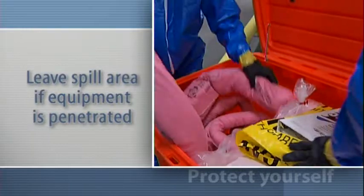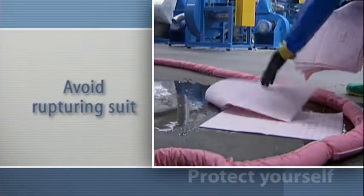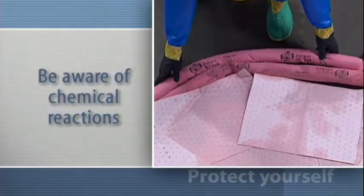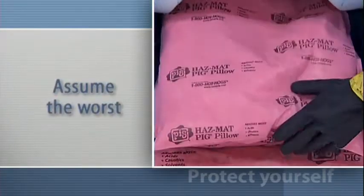Protect yourself. Choose the right size suit and be careful when you're working. Watch how you bend. Never kneel on rough cement. Avoid rubbing against something that could rupture your suit. Chemical mixtures can change everything. The way they react with each other can make a big difference. If you're unsure of their reaction with each other, assume the worst and dress accordingly.